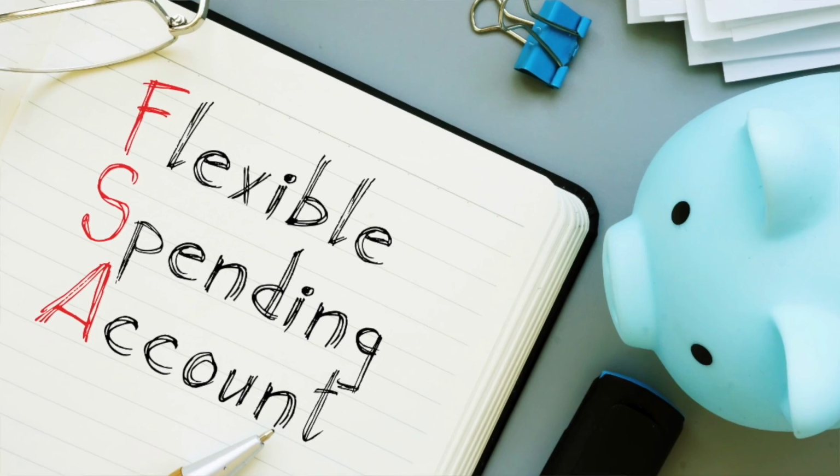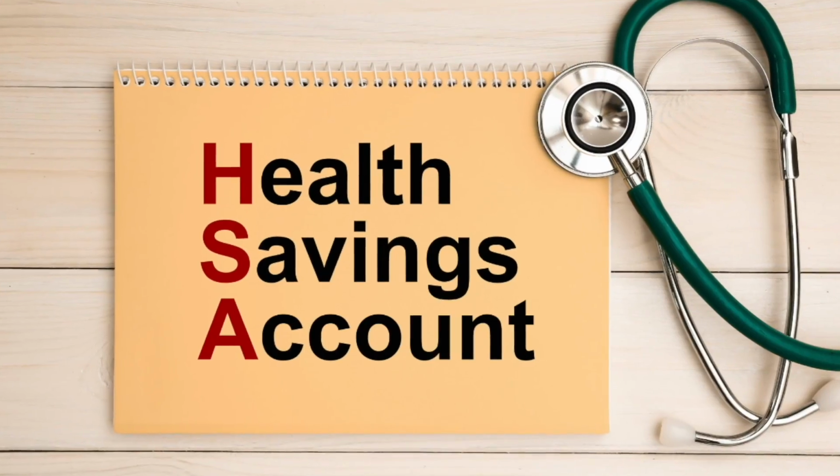Now, why would you want to invest in a health savings account? Aren't health savings accounts for paying medical bills? It is, but you can roll over the amount that you put into an HSA, as opposed to an FSA, which is a flexible spending account. That money you lose at the end of every single year. The HSA contributions roll over. So you can actually choose to, instead of keeping it in a bank account, keep the HSA in investments. So you can utilize an HSA to invest.